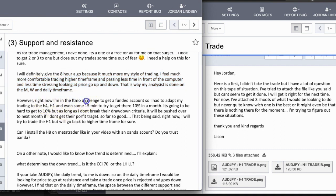However, right now I am in the FTMO. I'm not familiar with that. If you got a link, that'd be cool, so I could see what that is to get funded, so that I had to adapt my trading to the... okay. Good flexibility as a trader, that's fine. 10% a month's not easy to do, for sure, especially without really levering up. It's going to be hard to get 10%, right? But as long as I don't break the drawdown criteria, I'll get pushed over next month.